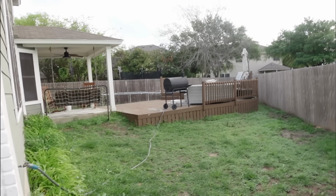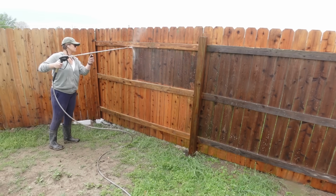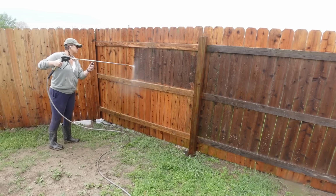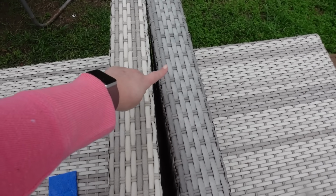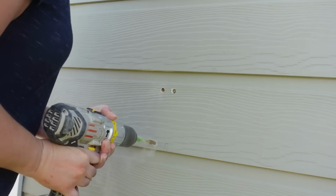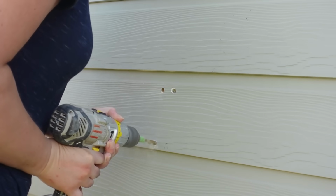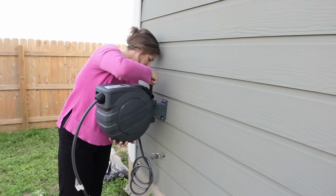In last week's video, we started this backyard refresh and started off with everyone's favorite, which is pressure washing the fence because it's such a drastic difference. Also cleaned up the patio furniture, cleaned up the flower beds back here, and then drilled straight into the water line from outside of the house. Had that repaired, and then I was able to install a retractable hose, and that brings us to where we left off.